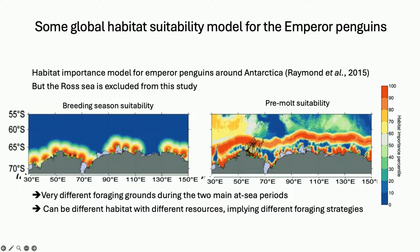It's not the same constraint during the pre-molt period, and here it was mostly sea ice covariates that were driving the model output, and also the presence of the polar front. So as you can see, it's a pretty similar shape to the polar front. So that can be different habitats because they're not in the same location, and applying different foraging strategies in between those periods for the emperor penguin.